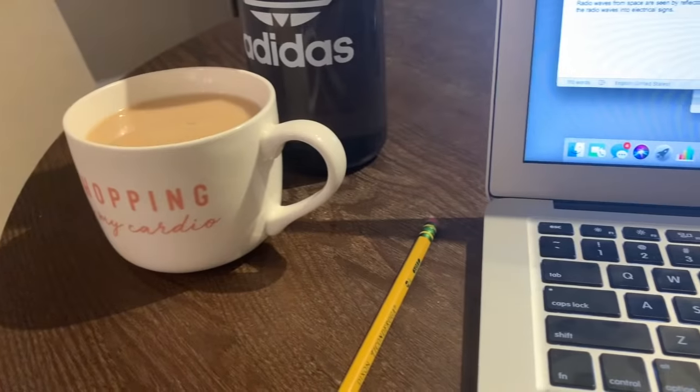Once I have my coffee and I'm all settled in, I go straight to my computer to do some school. So if you guys don't already know, I am homeschooled. It's been great. I love homeschool. I'll do school for about 3 to 4 hours, depending on what day it is. Like I'll do 2 hours in the morning and then 2 hours at night. The good thing about homeschool is that you can do it whenever. You can even do it on the weekends, which is great.